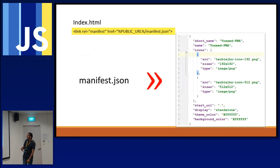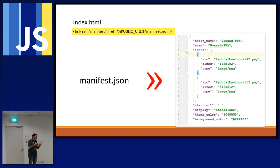Let's have a look at what it looks like. Pretty simple. Whatever web app pages you have, all you have to do is link the manifest through this tag, link rel. The relation type is manifest, and the link points to the file. It gives you the short name, long name, and the icons that you want, whether you're looking on a tablet, on a mobile, or on a desktop. What are the different sizes of icons that you want? What icons would appear if you're looking at a splash screen?